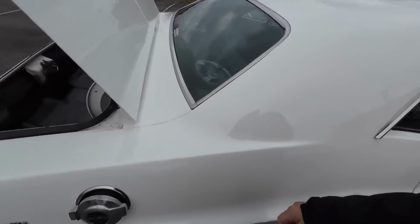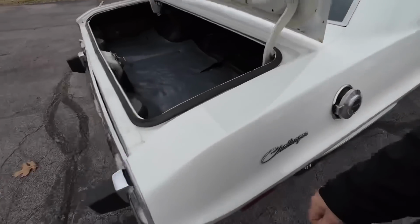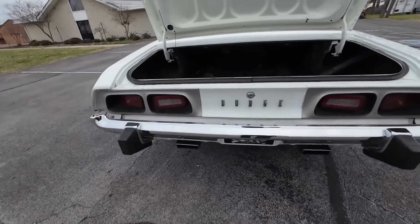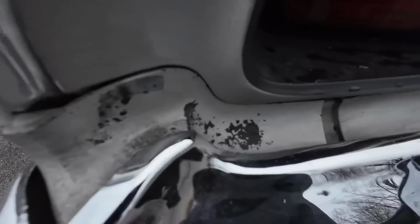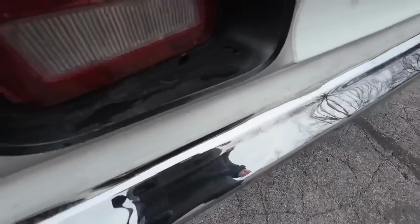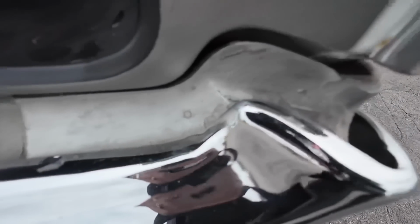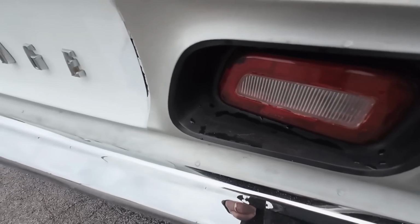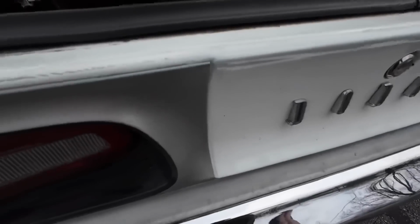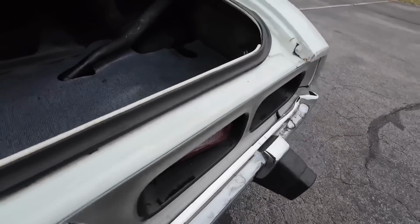Let's go on here to the back. Back window, decent shape. The trim looks good. Around the back here, you've got some spots. Gap. Get it in your jam. Seal looks new.